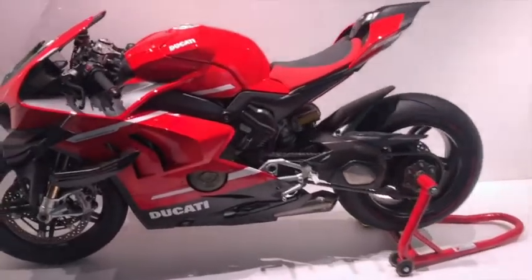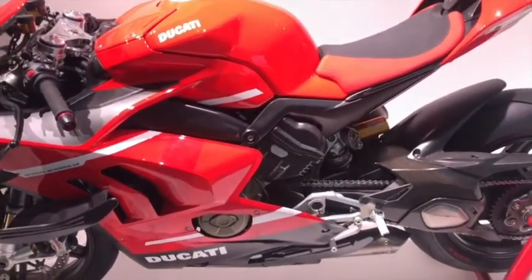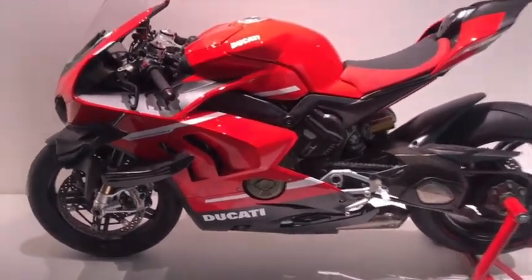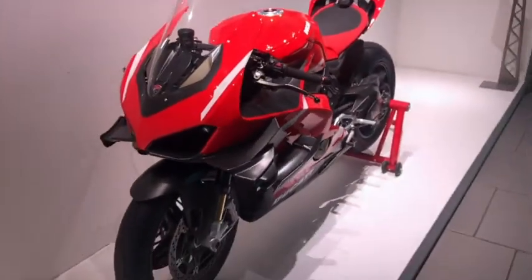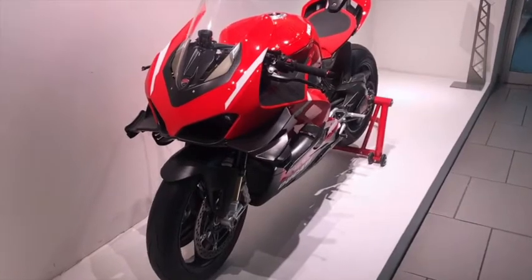The one bike that every guy who loves motorcycles dreams of. This in front of you is a masterpiece. There is no bike like this. This is the Superleggera V4. This bike is the bike of bikes. This is what everybody is striving for. There's no guy who loves sports bikes who doesn't dream about this bike.